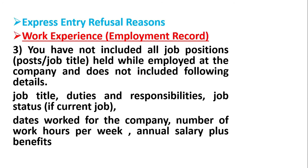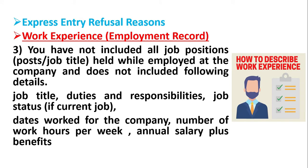Now the third important reason is that if you have not included all the job positions or posts held while employed at the company and do not include the following details such as job title, duties and responsibilities, job status if it is a current job, the exact dates worked for the company, number of hours per week, annual salary plus benefits, then your express entry application can be rejected. So make sure that you include these details for all the job positions that you have held during your employment. Okay friends, so I hope this is clear.